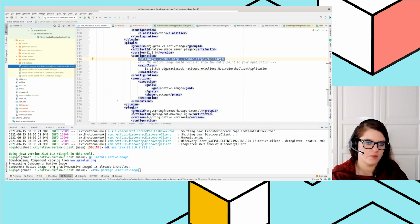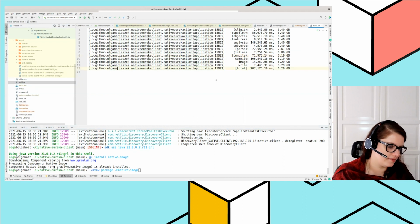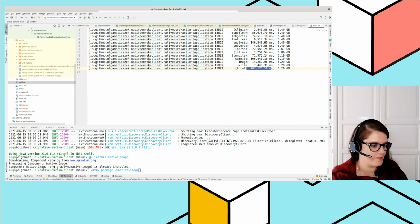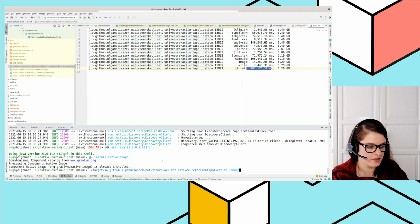So I'm not going to be running this now because it takes minutes, but instead what I'm going to show you is this log. So we will get this kind of summary each time we run it, and we'll be able to see how much time it has taken. So as we see, it has been minutes. So I don't want to be running it there, but you have the log, and here we have the image saved in target.